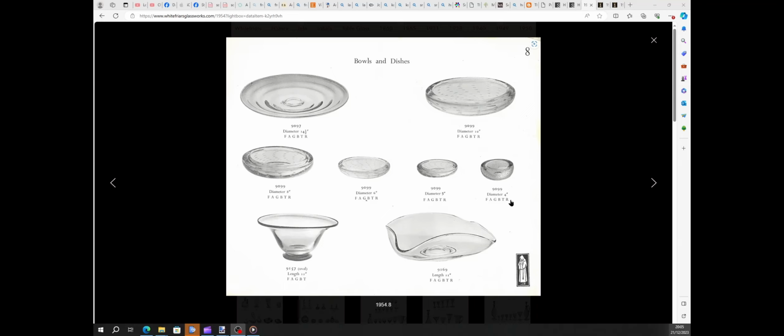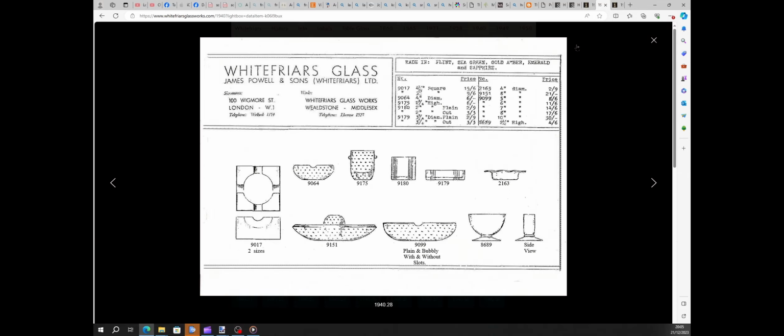Someone kindly pointed out to me, because I'd seen something on Facebook and I said, oh yeah, 1950s. And he went, no, 30s. And I was like, what? Anyway, so yeah, I was very wrong. Let me show you. So if you go to 1940, here is the 9099. At this point, it's got a little notch cut into it. And the sizes are 5, 6, 7, 8, 9, 10 inches. The one we saw was a little 4-inch one, so it's got to be post-war, and it doesn't have a notch in it.